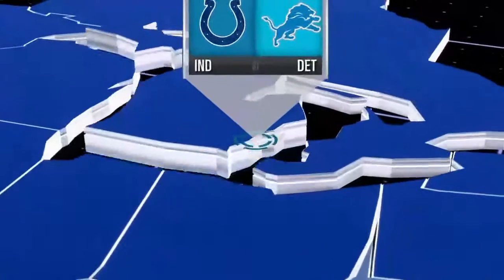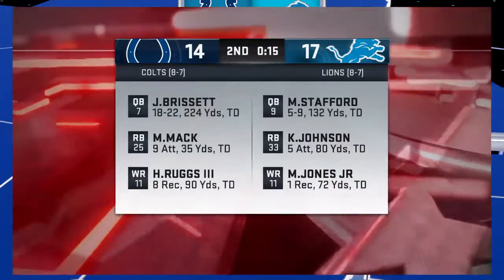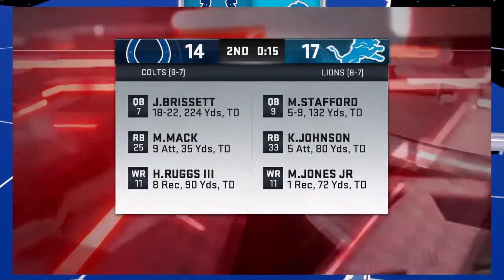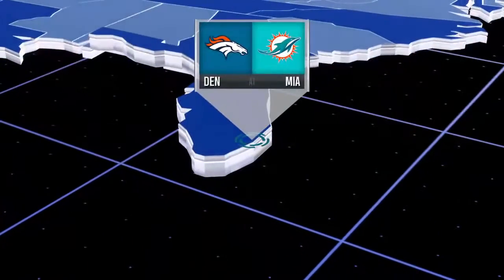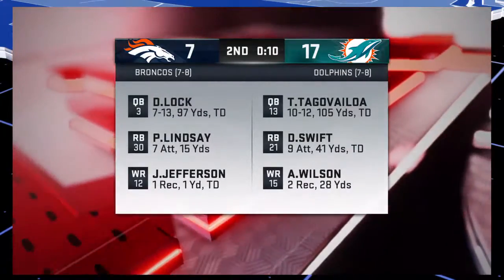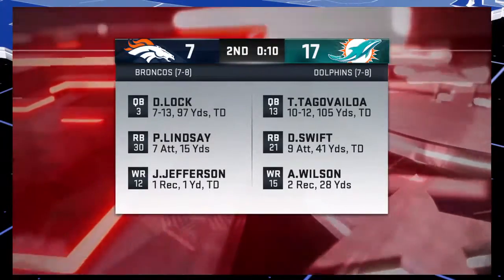We'll get things started up at Ford Field in Detroit. And in the late stages of the first half, it's the Lions who are out in front. Marvin Jones, a touchdown reception. From there, we head down to sunny Miami to check on the Dolphins at home at Hard Rock Stadium. And they've got the lead over the visiting Denver Broncos. The Dolphins looking to sew that one up, and they look to be in pretty good shape.